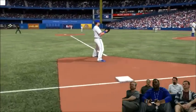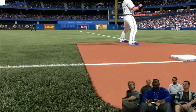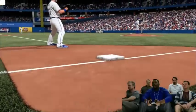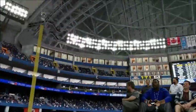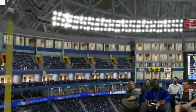Their grass color is really odd. I've always thought it was really odd. Some music for that. Boom, boom, boom. Oh wow, it really changes the stadium.